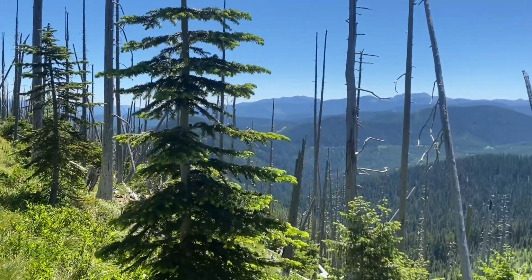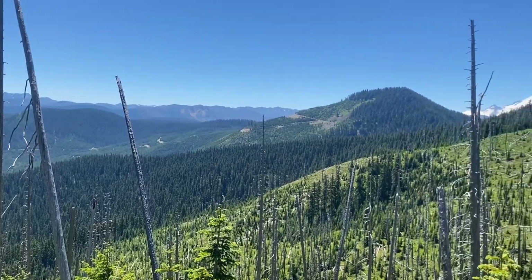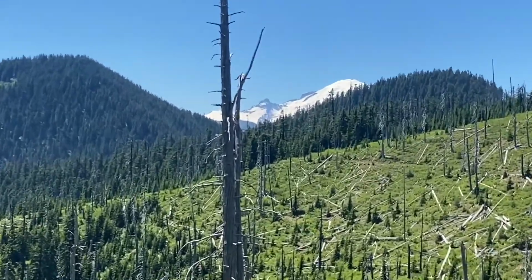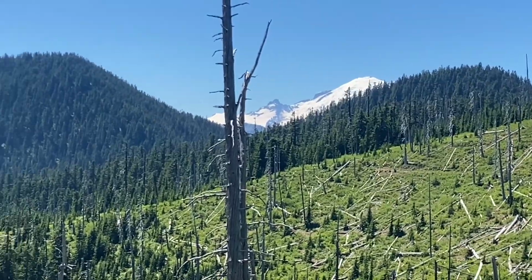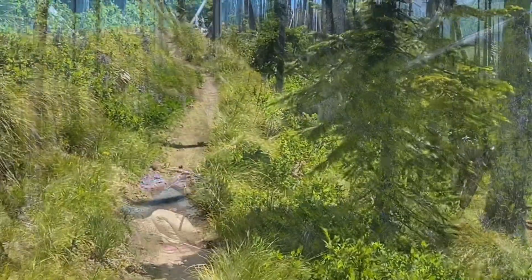One advantage to clear cuts is you do get open panoramas here and there. And looking back, we see what is probably going to be our last peak, the top of Mount Rainier. Onward.